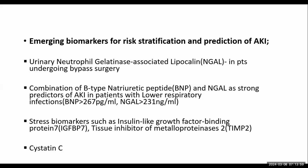I just wanted to throw more light on emerging biomarkers that we can use for risk stratification and prediction of AKI, because creatinine would only start to get elevated when we have lost 50% of renal mass. So it's quite a late indicator to use if we really want to be proactive in the management of AKI. So these are some biomarkers that are coming into clinical practice that can be used to predict AKI early. I'll just leave that for want of time.